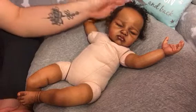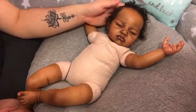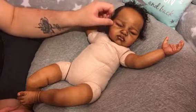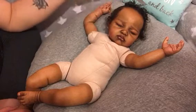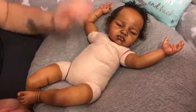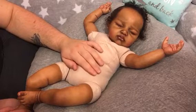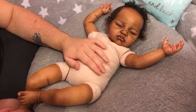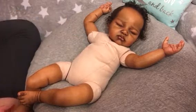The stars had aligned and I was able to adopt her from my friend Tasha at Pixie Mommy Reborns. And it was just an awesome experience and such a blessing that I was able to get this sweet little girl. But I am going to change her today.